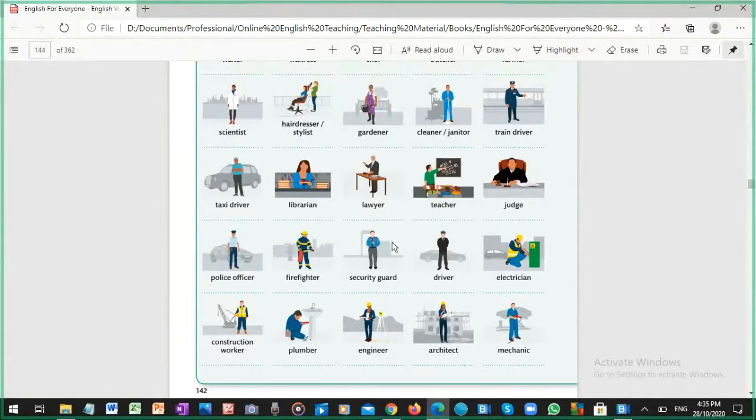security guard. Security guard. One more time. Guard. Well done. And the next one is a driver. Well done. And the next one is an electrician. Electrician. Well done.